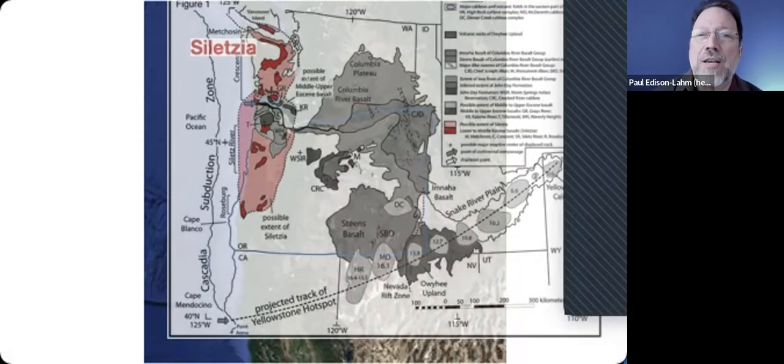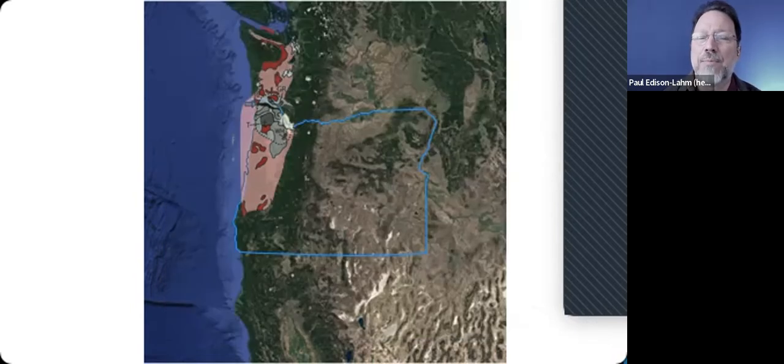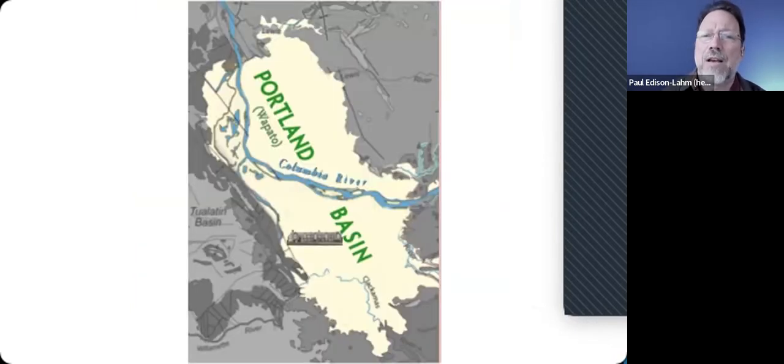So what you're seeing in red is that island that smashed into us that we call Siletzia. The red spots are places where it actually outcrops and you can find the basalts. The pink spots are places where we presume it to be, or we've discovered through drilling that it exists at a deeper depth.